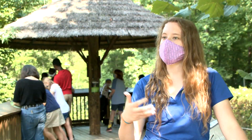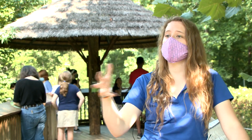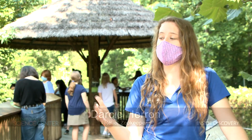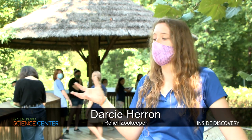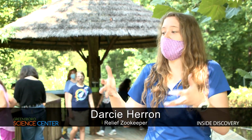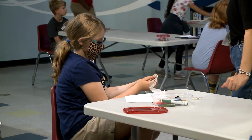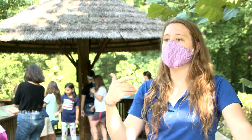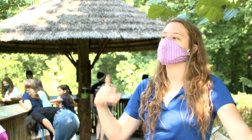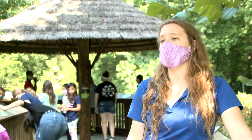I think it's really important for kids to see the amount of work that goes into zoos, and that we put in a lot of effort to make sure that these animals have the best lives that they can possibly have. It gives them a chance to see how to do that, and it can be super fun. Paper mache is fun for kids, so they get to have fun doing it themselves, but then they see the animals having fun with it too. We spend a lot of time teaching the campers about specific animals. We teach them about what we do as zookeepers, and about things like enrichment, making sure that it's important and safe for the animals.